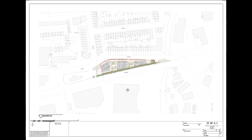I'm going to stop you because you've had 3 minutes as well. I'm really sorry. Okay, thank you. I'm going to call upon local councillor Ellie Stringer, please.